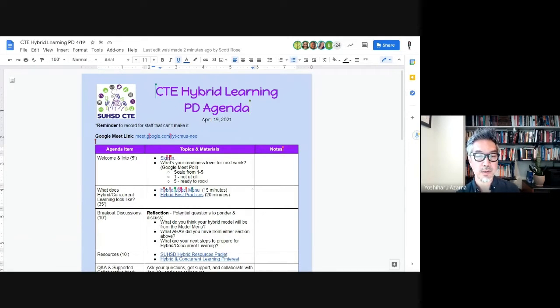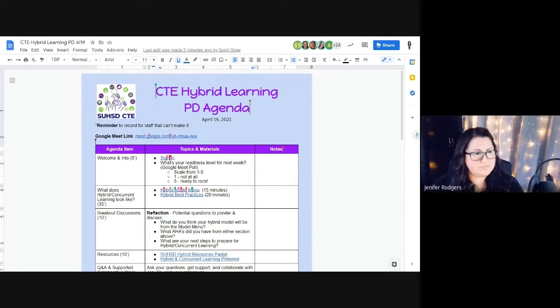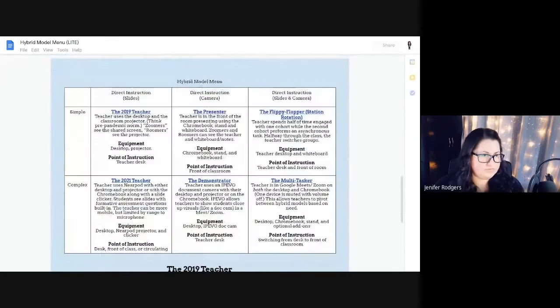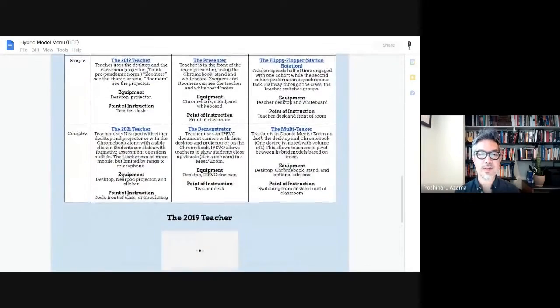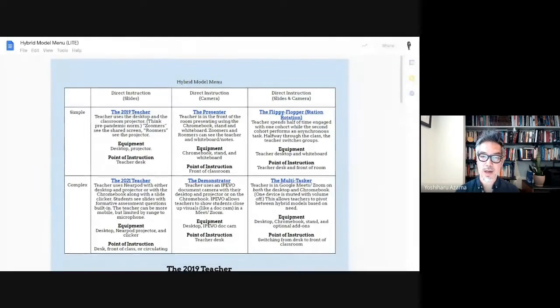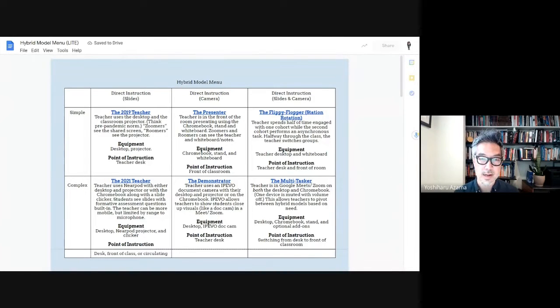So here, go ahead. Click on the hybrid model menu, Jen, please. Yep, it's loading. And at the very top, you have 6 different models. This is really helpful. By the way, this came from North High. Jonathan Green and Jen Gaston have spearheaded this forum, and I thought it was really a good place to start. So there are 6 models out there, and maybe you could add another model, I don't know, but I think most of us fit in one of these categories.